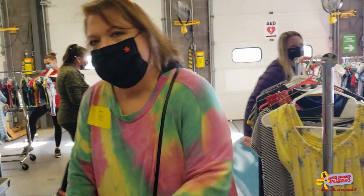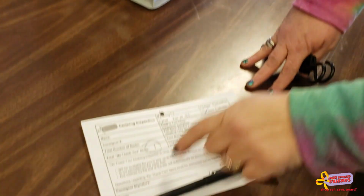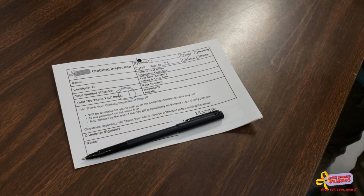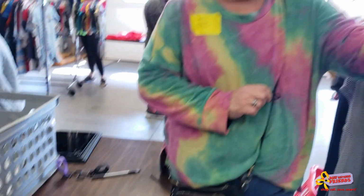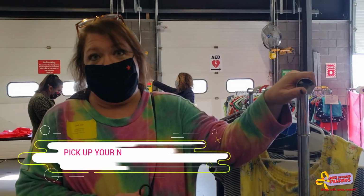Great. I just need you to review this information on the form. Sign directly below this paragraph. It tells you that your items that have been considered a no thank you are right outside the door. Okay. You can pick those up as you leave. We want to make sure that if you have any questions about any no thank yous that you ask us before you leave the venue today.